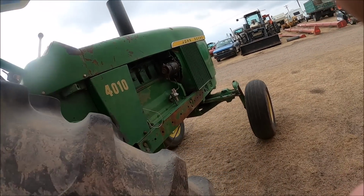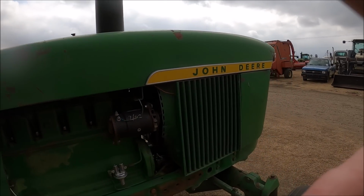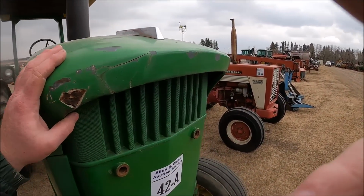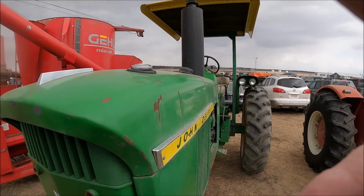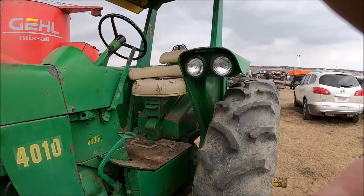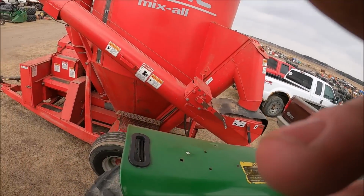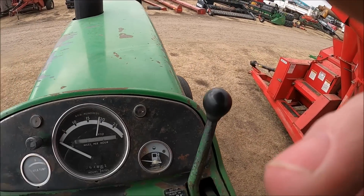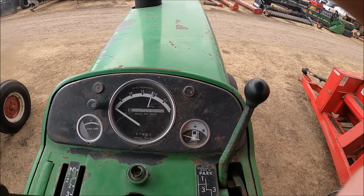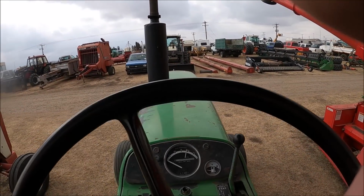This is a beautiful tractor. If you want a 4010 John Deere, boy, this is for you. This is a good tractor. Look how nice and straight it is. The tin is immaculate. The tin is pretty good. It's very good. It's a very nice tractor. 2,578 hours. Wow, that's not bad. Nice tractor. Very nice John Deere.